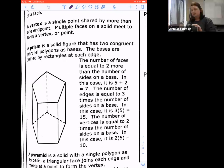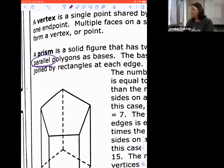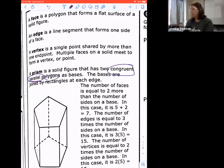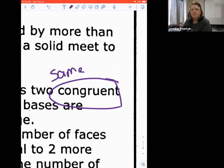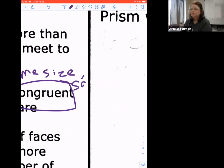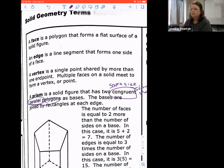A solid figure with congruent parallel polygons. I want you to circle congruent parallel. What does congruent tell me? Do I remember what it means when I say congruent? Congruent means same size, same shape. So go ahead and make yourself a note above where you circle: same size, same shape. They're going to be identical, exactly the same. If I were to put one right on top of the other, that's what congruent means.